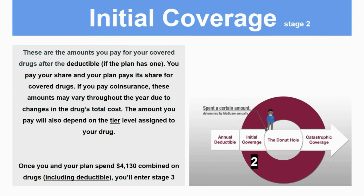Stage 2 is the initial coverage stage of Medicare Part D. These are the amounts you pay for covered drugs after the deductible, and that's if your plan has one. You pay your share and your plan pays its share for covered drugs. If you pay coinsurance, these amounts may vary throughout the year due to changes in your drug's total cost. The amount you pay will also depend on the tier level assigned to your drug.